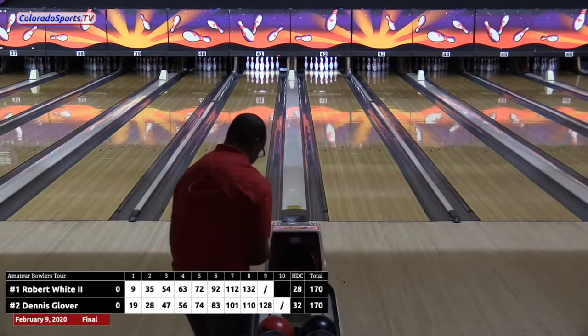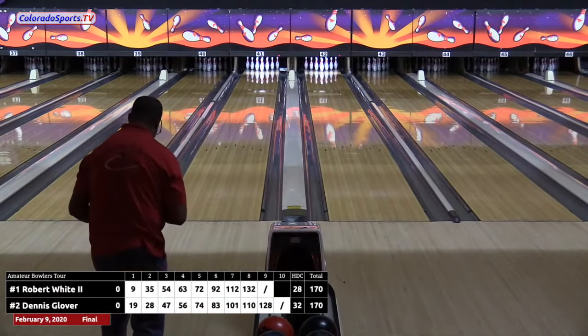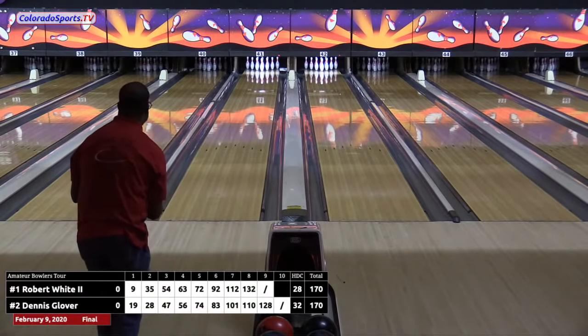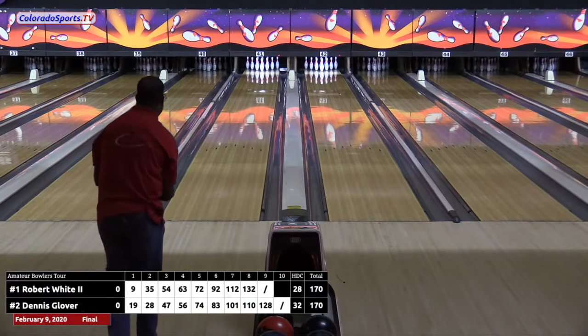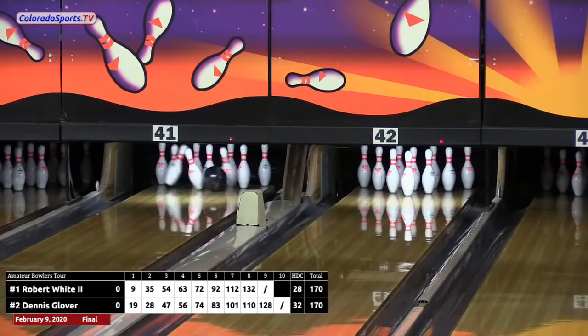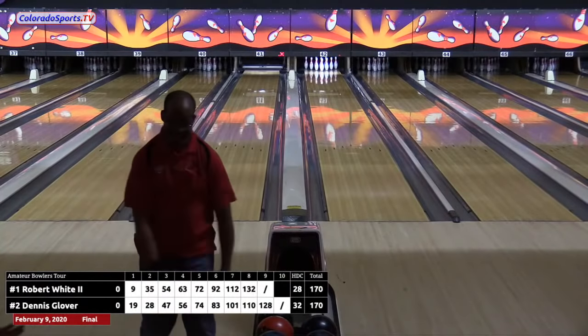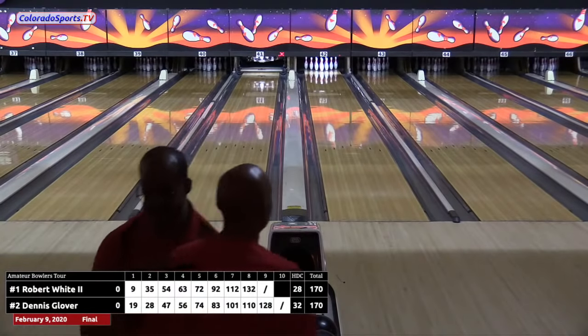All right, so great split conversion by Dennis Glover. So with a strike here, he shoots 148 scratch, which gives him 180. And you know what? All Robert has to do is stand behind the line. Great finish, of course. As we like to say, FBAC, Phil Ball always carries.